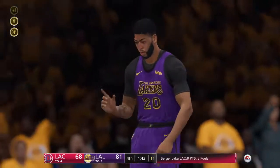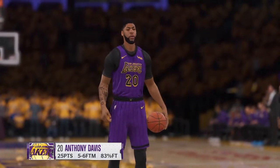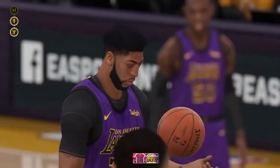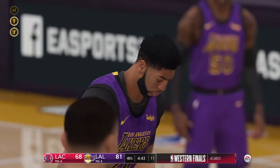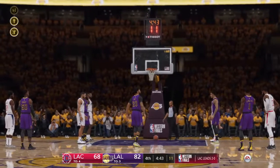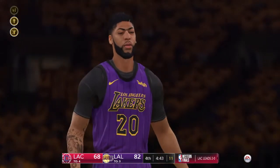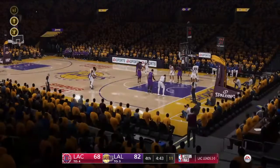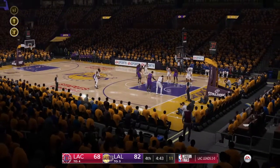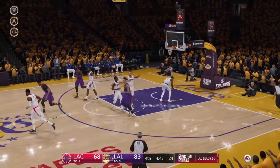Free throws coming up. Aggressive play there, but you can't fault the defender for being up in the shooter. You need to contest shots, each and every one of them. First one goes down. And he makes them both.